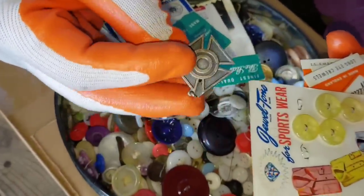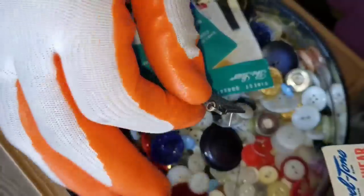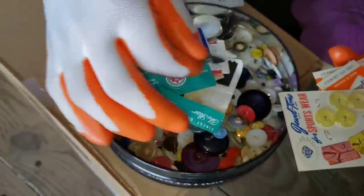There's another rifle right there. That's got to be World War II. Right there. Wow. So as you can see, there's so much history. Half of these units, it's all brand new. Half of these units, it's complete and total profit with antiques.